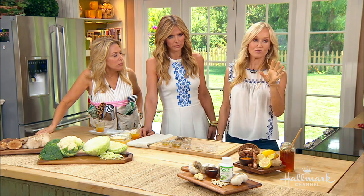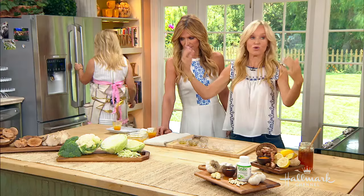Is there foods that I shouldn't take that will deplete my immune system? The most important one to avoid is sugar. Sugar dramatically depletes your immune function. So instead, replace with lots of fresh organic fruits and veggies, and you're good to go.